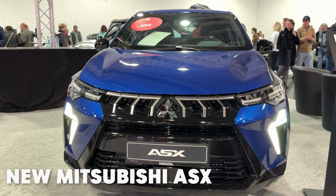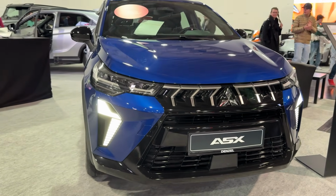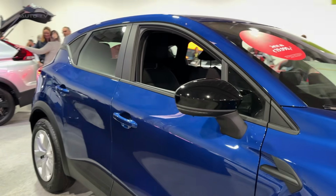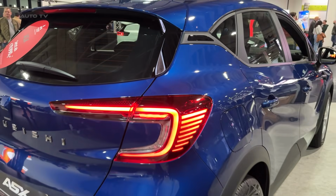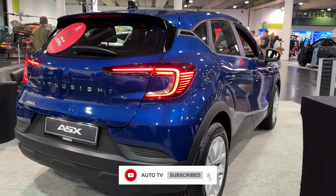Could this be the compact SUV that finally makes Mitsubishi a serious contender in Europe? Today we're getting our first hands-on look at the 2025 Mitsubishi ASX, and it's packing some serious surprises. Hey everyone, the compact SUV segment might be crowded, but the new ASX is making a bold play for your attention. This isn't just a rebadged Alliance product.